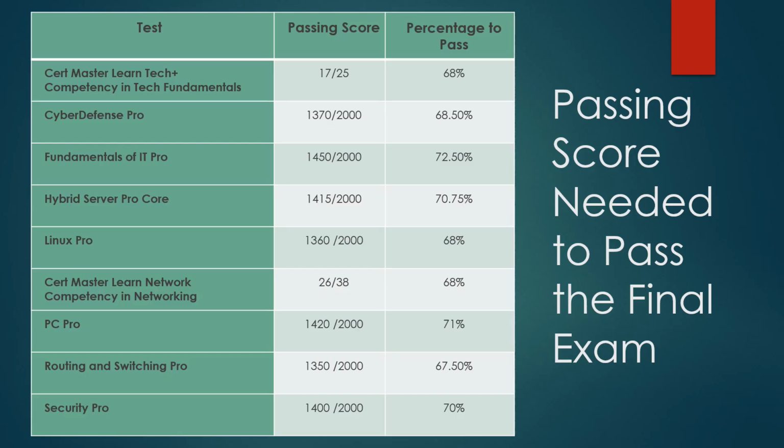Here's another quick reminder for you. The threshold for passing your certification final exam is lower than the threshold for passing your practice exam. If you take a quick look at this chart here, you'll see what your passing score needs to be and what that percentage is on the final exam. Hopefully that'll give you some confidence in your ability to pass the certification final.